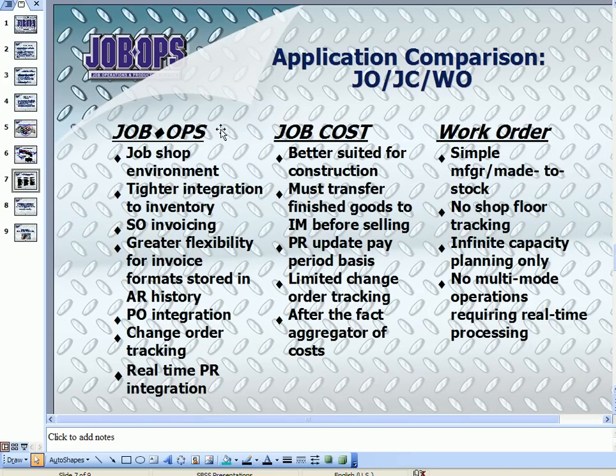To give you an idea of the difference between JobOps, the standard MAS90 job cost, and the standard MAS90 work order, because many people ask this question: if you took the best of job cost and the best of work order and merged them together, in essence, that's what JobOps is. MAS90's job cost is better suited for people that are building buildings in the typical construction industry-based task mode. Work order is typically for simple manufacturers that do make-to-stock. They don't do shop floor tracking. They don't do scheduling or planning. They don't do any type of real-time processing. And JobOps basically gives you the job cost and work order together with significantly enhanced functionality.